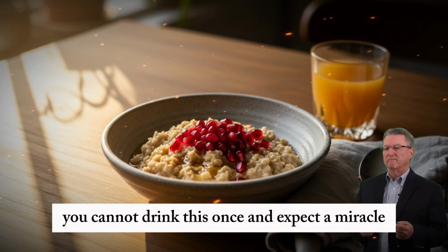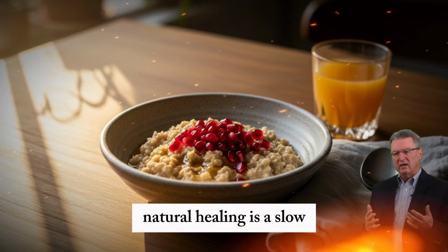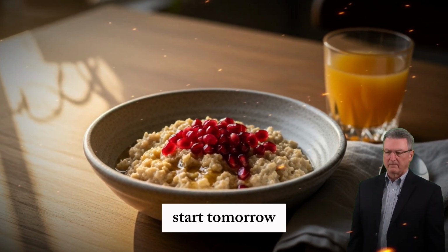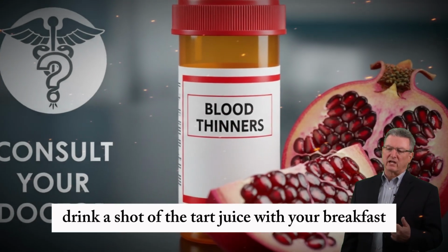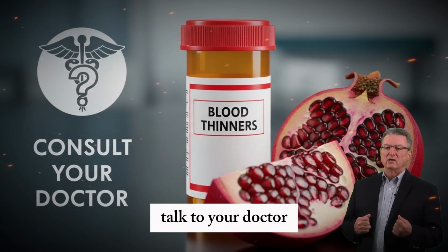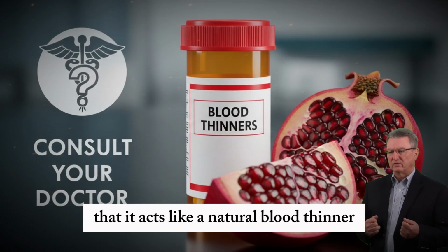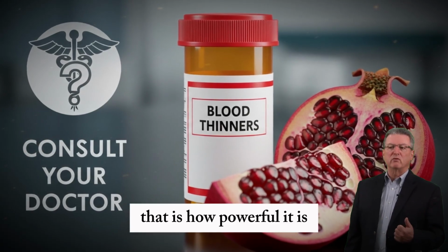Consistency is everything. You cannot drink this once and expect a miracle. The study took 1 year. Natural healing is a slow, steady process. Start tomorrow. Sprinkle the seeds on your oatmeal. Drink a shot of the tart juice with your breakfast. And a quick warning, if you are on blood thinners, talk to your doctor. This fruit is so effective at improving blood flow that it acts like a natural blood thinner. That is how powerful it is.